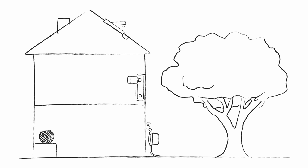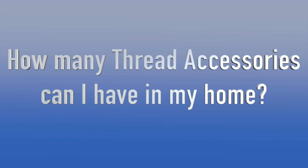So for instance, if you have 100 devices and one goes out, it can actually reroute the communication to where it needs to go without you doing anything. In addition to the self-healing properties of a mesh network, it can actually extend your network out to further locations in your house.